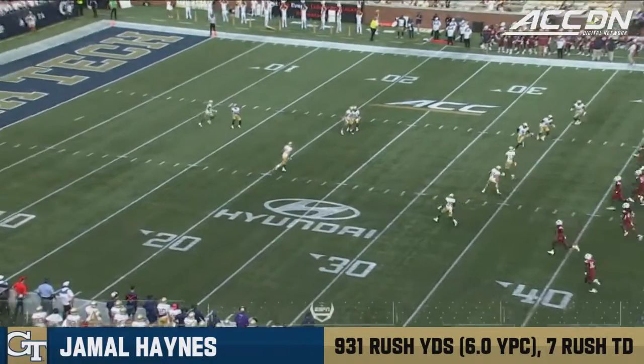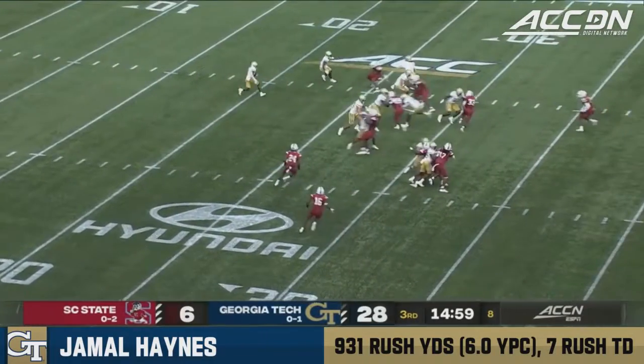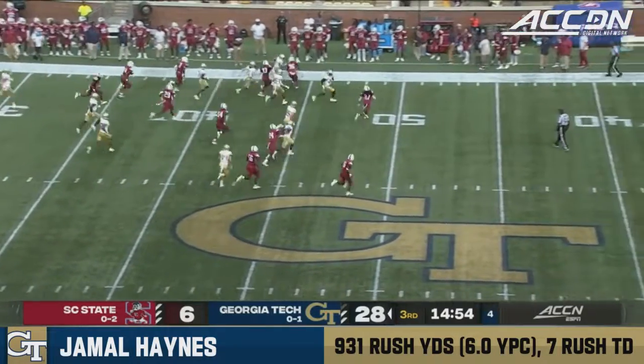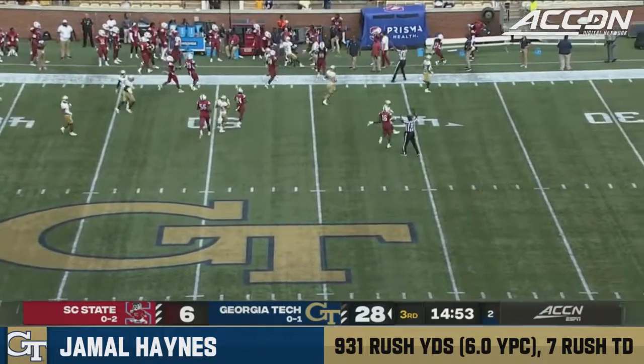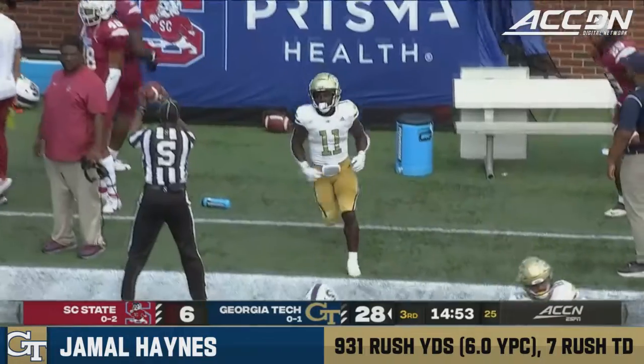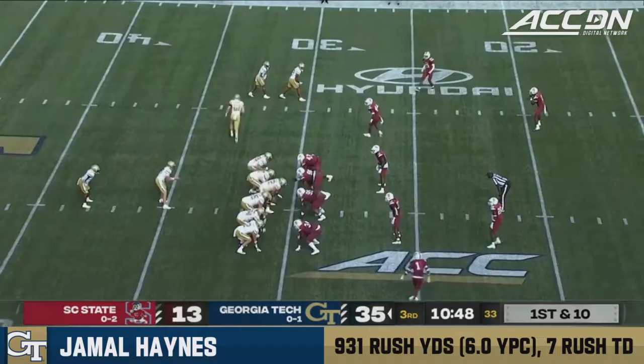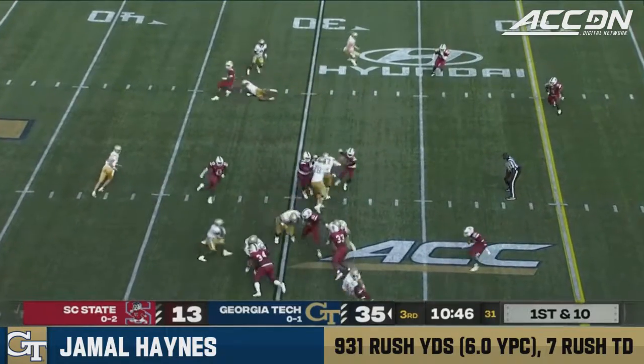Short kick here. Christian Leary coming up, but it's going to be fielded by Haynes instead. Here he goes, breaking it to the outside, cutting upfield to the 40 and pushed out near the 45-yard line by the kicker, Cobb. 31-yard return on the short kick there. Back to get out into space.